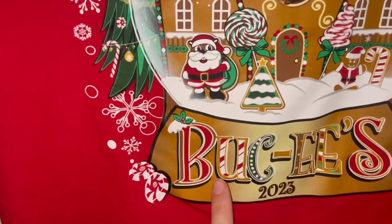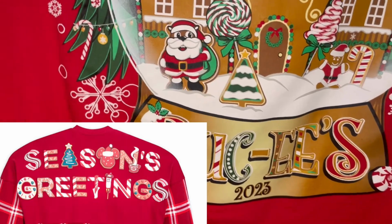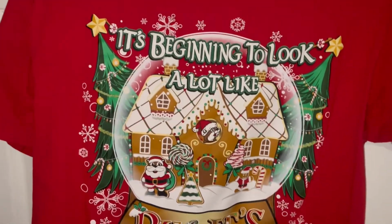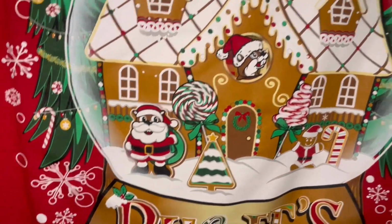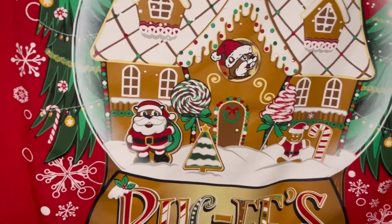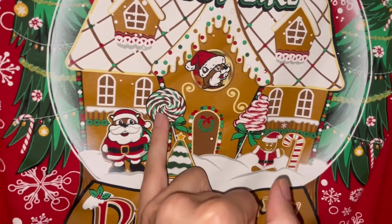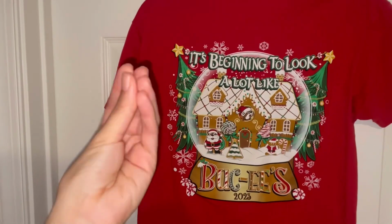I love that they did each letter a different font. Again, this reminds me of something that Disney would do, like the Merry Christmas Spirit jersey. It's just so whimsical and lighthearted, and it just makes you merry. This is a merry t-shirt, if you ever ask me. This might as well be a little Debbie snack cake. I know it's just a Christmas cookie, but in my head, it could be that. Candy canes, lollipops, Christmas cookies, gingerbread men. This shirt, in my opinion, is perfection.